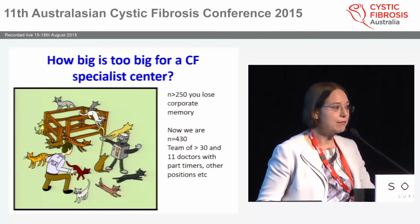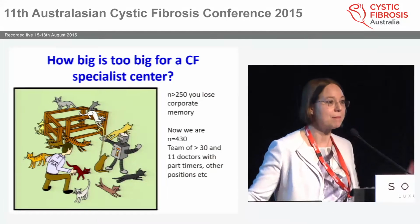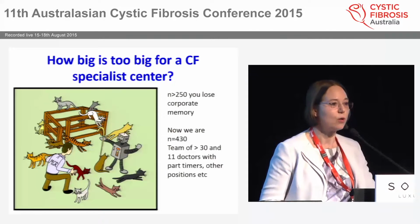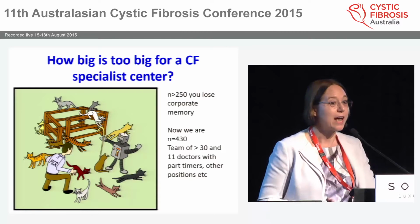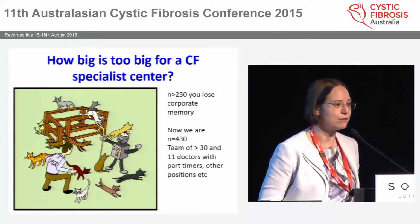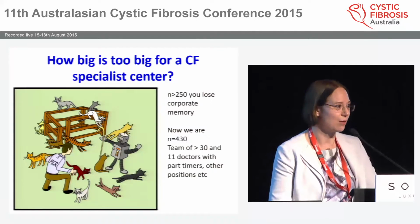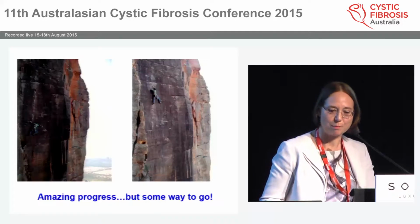Now, we also have a lot of part-timers. Nobody's there on the same day. How do you ever have a meeting? How do you ever decide anything? It's extremely difficult. We're going to have to evolve. We're going to have to take on this challenge. And one of the great things about doing this talk was that I went round and asked my clinic what they thought, and I found out. So I'm going to have to rethink what we do and invigorate our team. We're going to have to do it better.